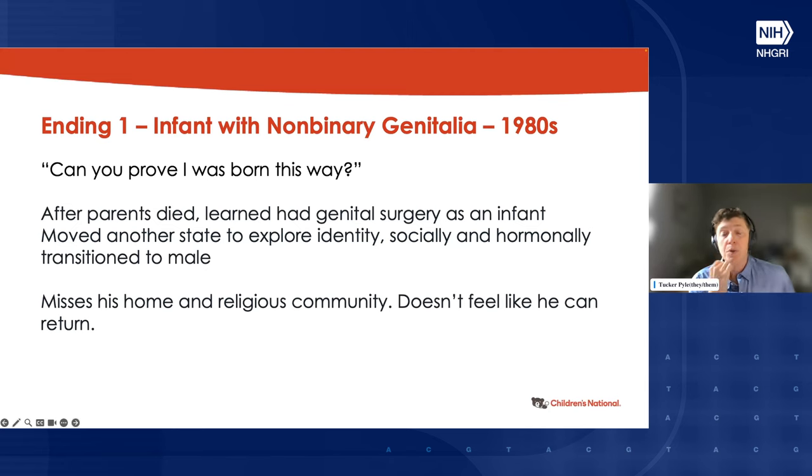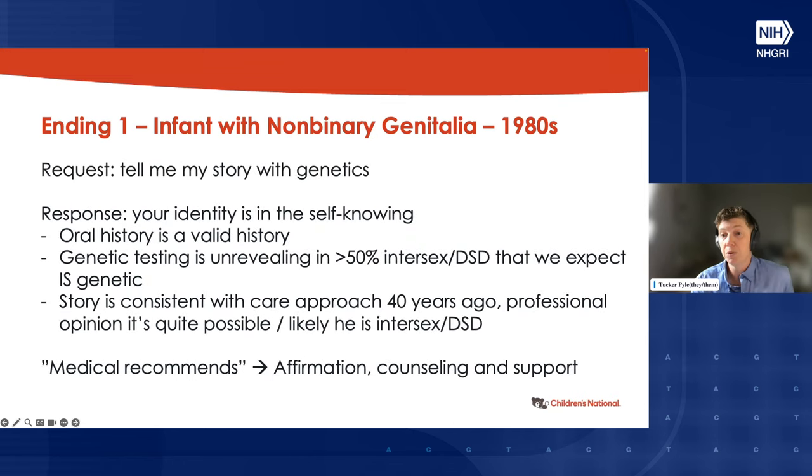So he then moved to another state to explore his identity, try to think about what some of this meant, eventually identified that he identified as male and socially and hormonally transitioned. But he really missed his home religious community and didn't feel like he could go back to it, because of his concern about where he would be labeled in the world of sex and gender variance. So to be direct, he feared that he was being labeled as transgender and that that was not something acceptable in this community. So if I could show that he was genetically intersex, he felt that might give him entree back into his community. So he was asking me to tell him his story with genetic testing.